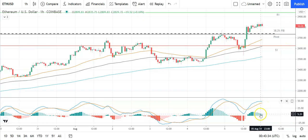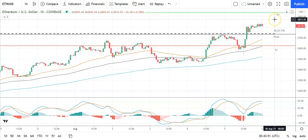Looking at the MACDs, narrowing of the bullish histograms at the turn of the day, but again, no signs of a bearish cross as yet, so look out for that. On the EMAs, that's a bullish signal with the 50 pulling away from the 100 and the 200, suggesting further upside ahead. So key, avoid the 38.2% fib and pivot. Move back through the morning high at 2845.54 to bring resistance levels into play. Failure to do that, the support levels will come into play.